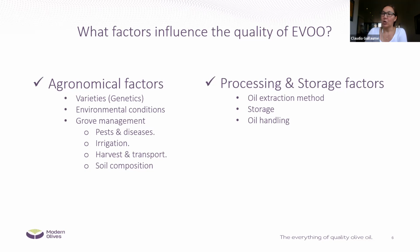Then the processing and the storage conditions are also really important and have a huge influence. So the method, how you extract the oil, how you do it, how you control your process. The storage conditions of the oil, of course. You can make a beautiful oil, but then if you don't store it properly, the quality is going to deteriorate as well. So how we handle the oil in transport, all those things.